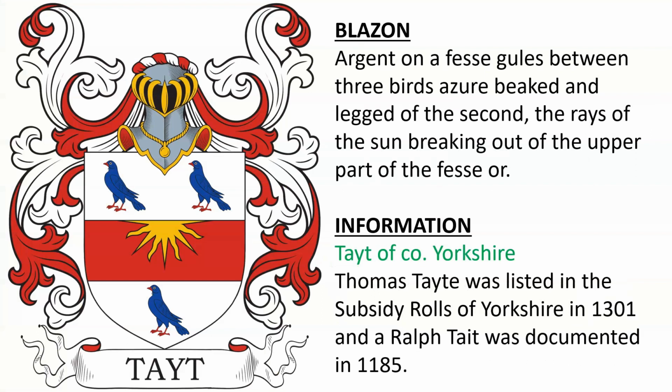Similar coat of arms, said to be for Tate of Yorkshire, spelled with a Y. Wasn't able to find who this belonged to, but there was a Thomas Tate documented in Yorkshire as early as 1301, and a Ralph Tait documented there in 1185.